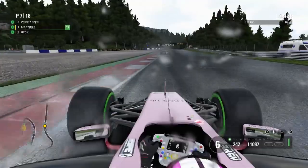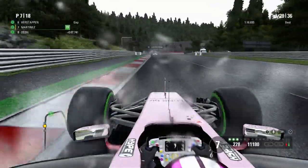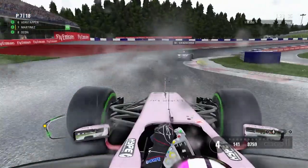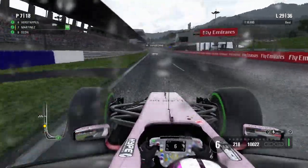So 10 minutes until the rain dries up. There's only 7 laps left, so it's going to be right on cue at the end of the race, basically, because we're doing like 1 minute 18 lap time. So if the game does make you go on dries early, then we could be on dries maybe for the last 2 laps, maybe.